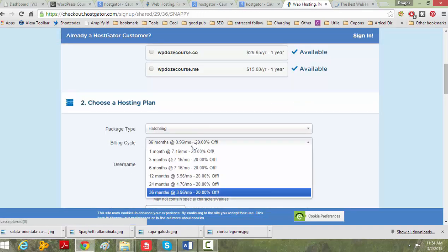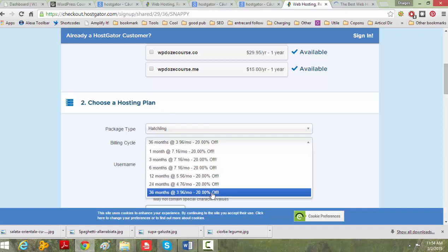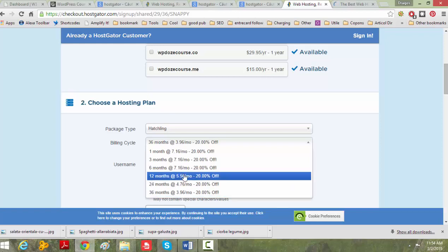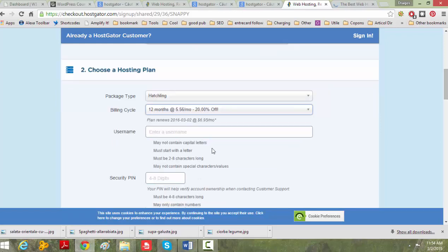Here, based on how many months the hosting will be acquired, the price will change. If you want it for 3 years, the price will be the lowest, $3.96. If you want it for 1 year, it will be $5.56.